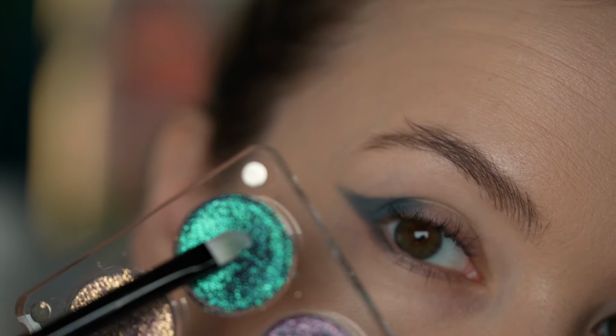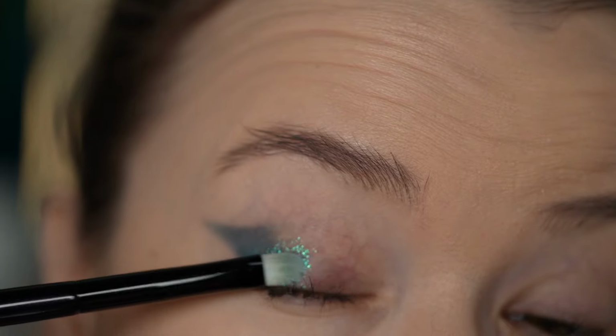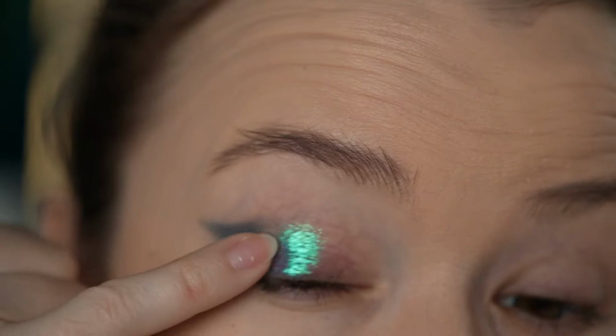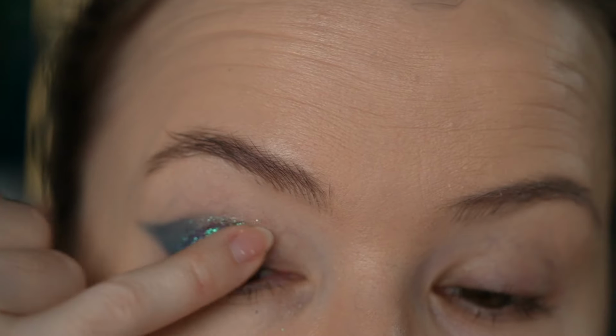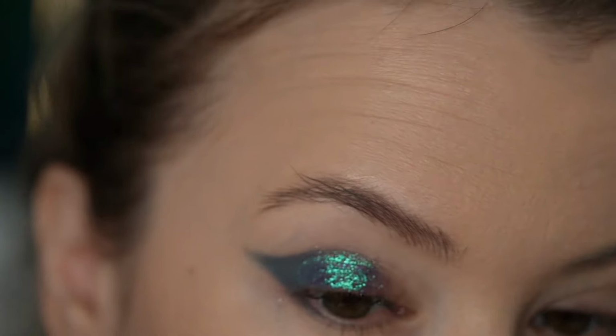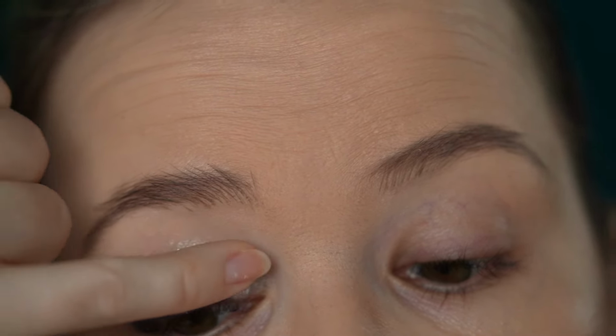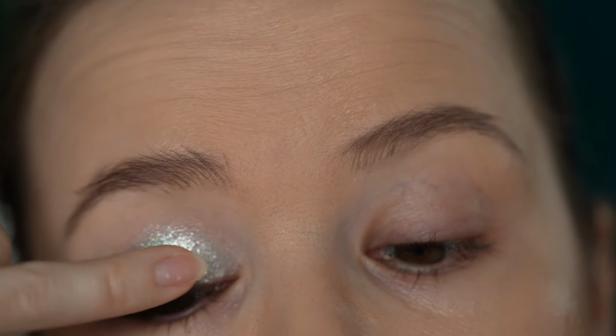And for the first shimmer shadow, I'm going in with Magnetosphere, and I ended up using my finger to apply it because I wanted to cover a larger area faster, and the brush I used was too small and also too flat, so it didn't really pick up the texture. I should have used, if anything, a slightly fluffier flat brush to pick it up, and I did experience more fallout trying to apply it with a brush than with my finger.